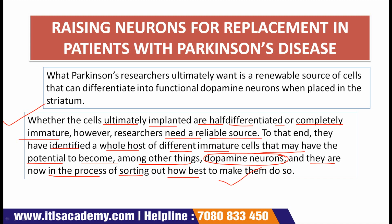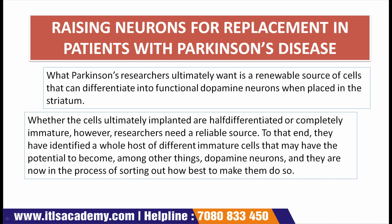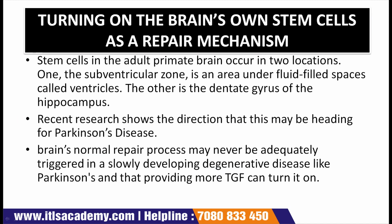Stem cells in the adult primate brain occur in two locations. What are they? One, the subventricular zone, the ventricular area, and the other one, the hippocampus. All the positions are detailed; if you watch, then I recommend you to watch them first. So these are two locations in which stem cells are found.